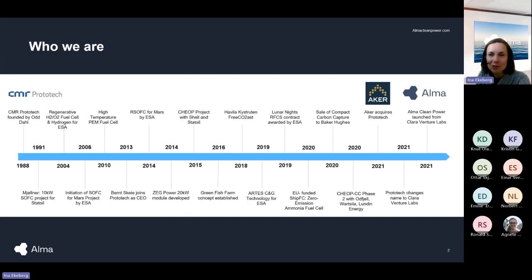So all of you might not know Alma yet, but I think many people in the energy sphere in Bergen probably know CMR Prototech. CMR Prototech has a long history with research, development, and prototyping of energy systems and particularly fuel cell systems.